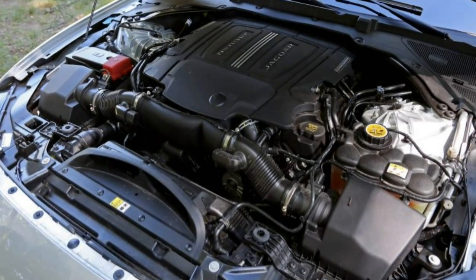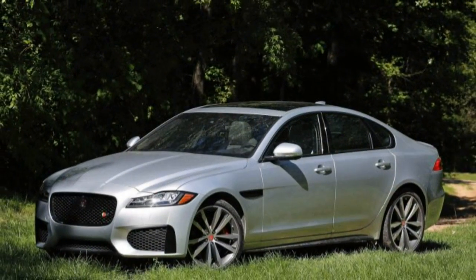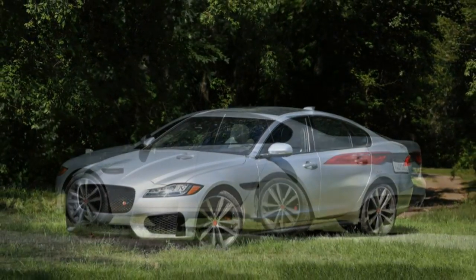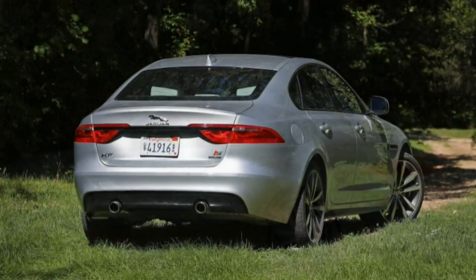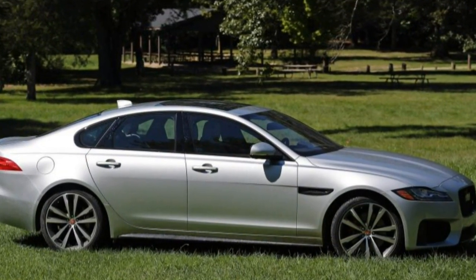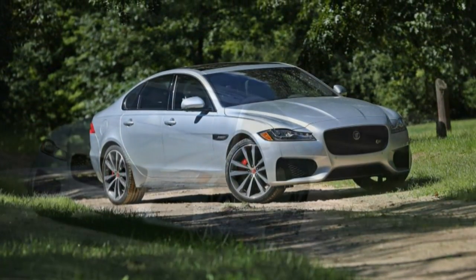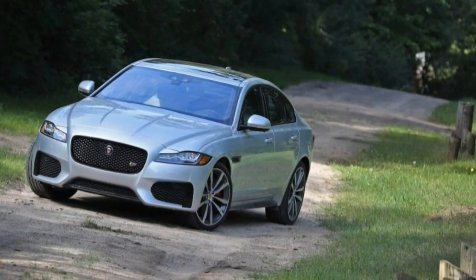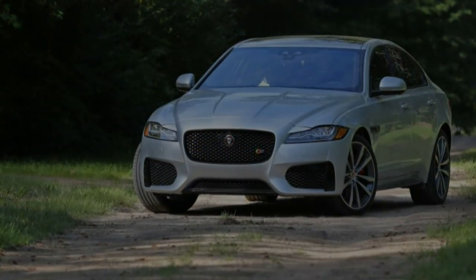When we say this car deserves more power, it's a testament to how much Jaguar sweated over the XF's superb chassis and suspension. Something rated between this car's 380 horsepower and the 550 horsepower V8 that powers the Range Rover Sport SVR could fill that gap nicely. Regardless, the XFS is a luxurious driver's car with plenty of cachet, and one you likely won't see twice on the same block.